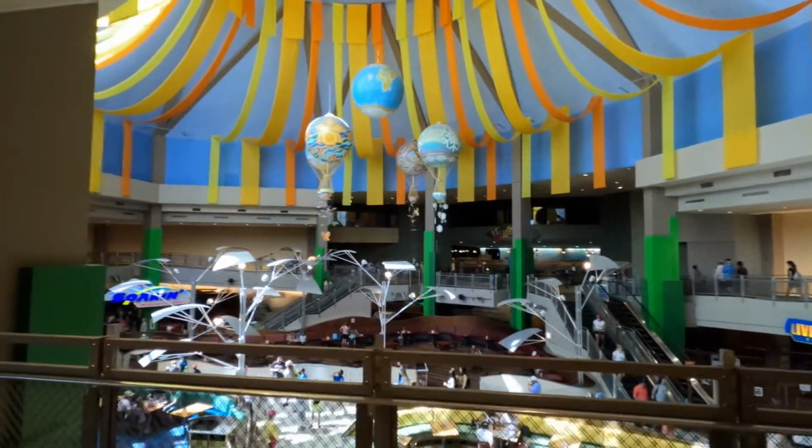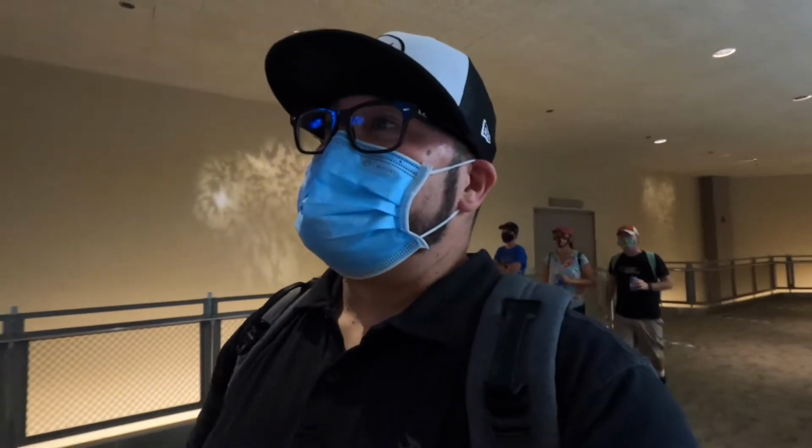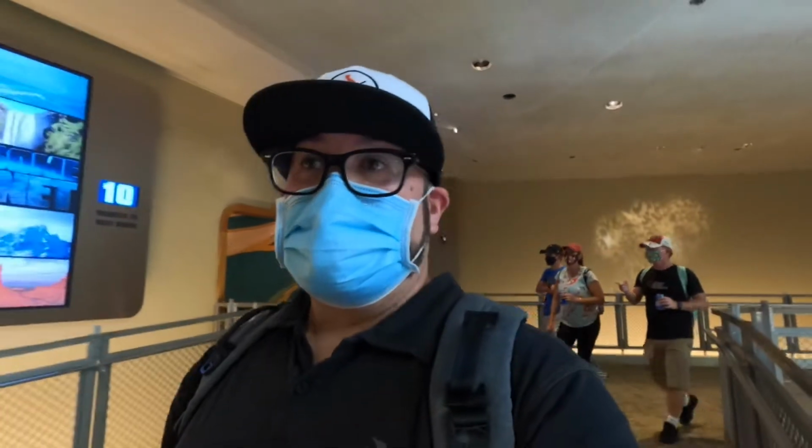Virtually all of Future World is set up in pavilions, similar to a World's Fair. So you'll have a pavilion for the living seas, or Nemo and Friends. You'll have things like the land, Journey into Imagination.